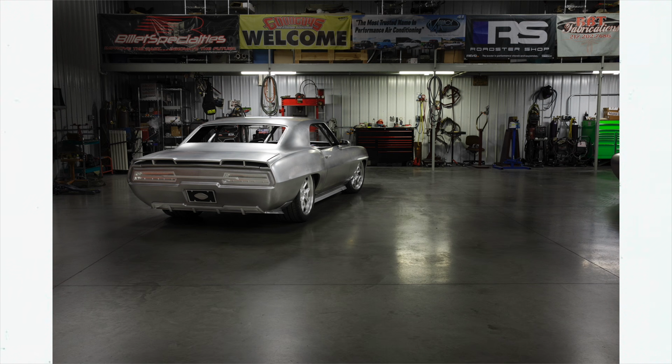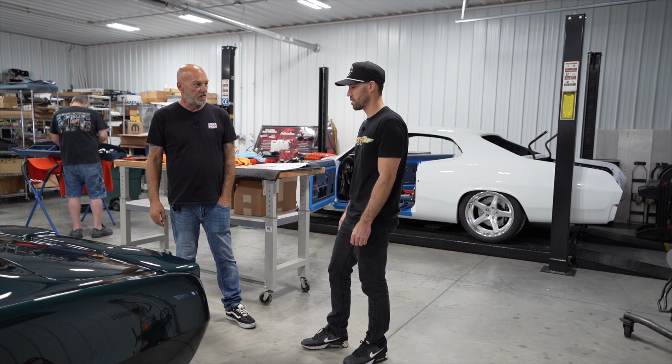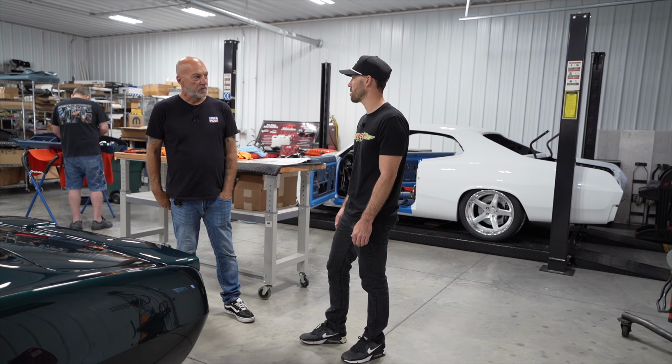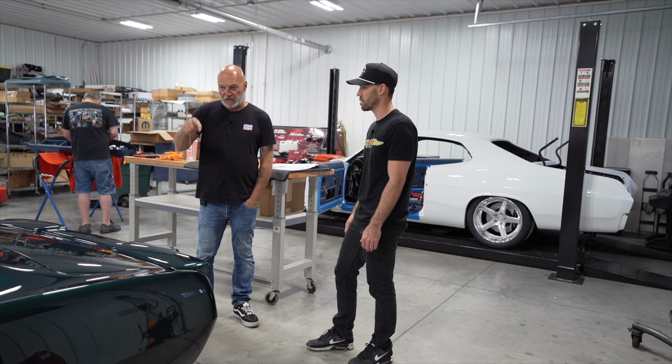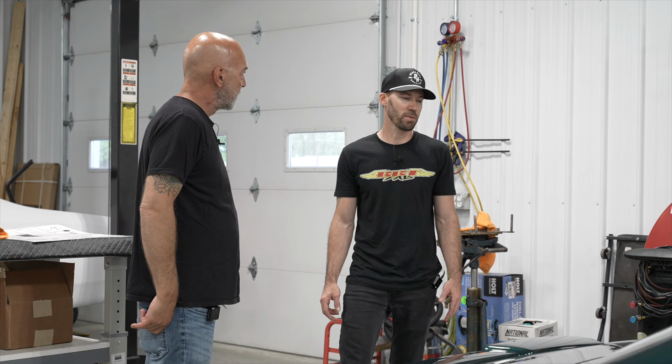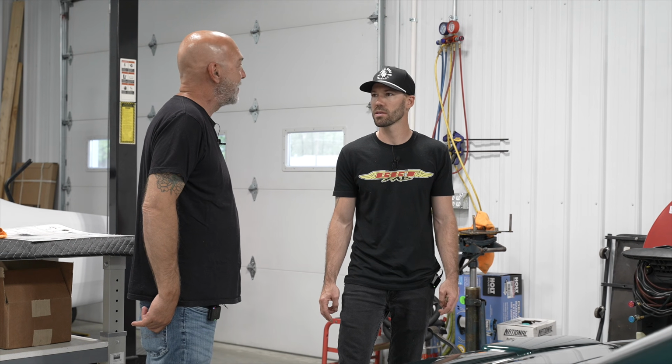Like ballpark, just to get the rear end looking the way it does on this car, how many hours? We probably got 400 hours in the back end of the car. Right. And then times every piece. I mean, how many hours total in this car? Do you remember? Probably somewhere around 10,000 hours.